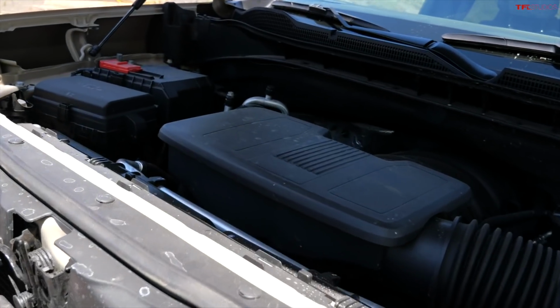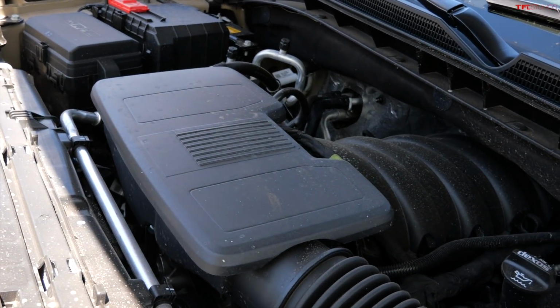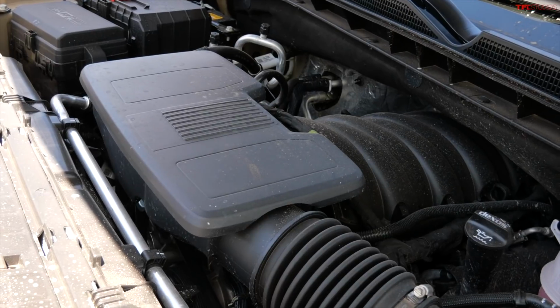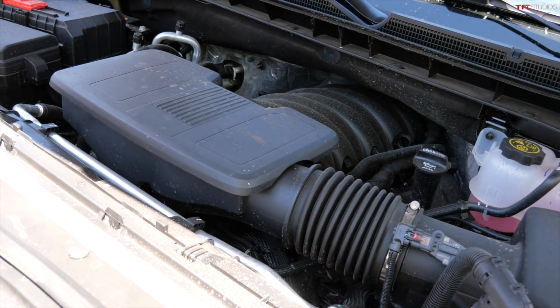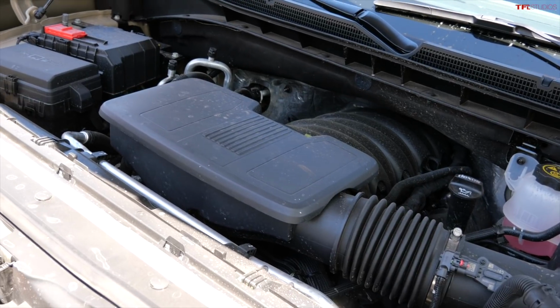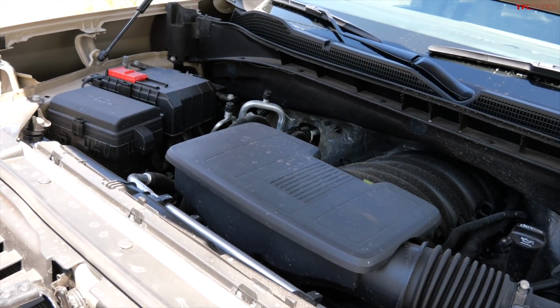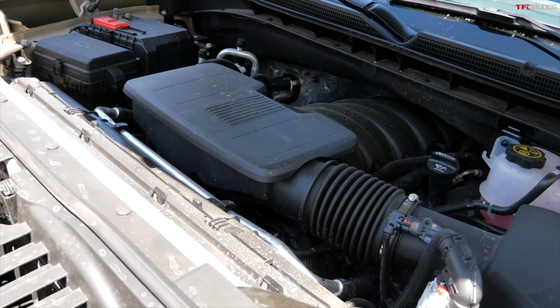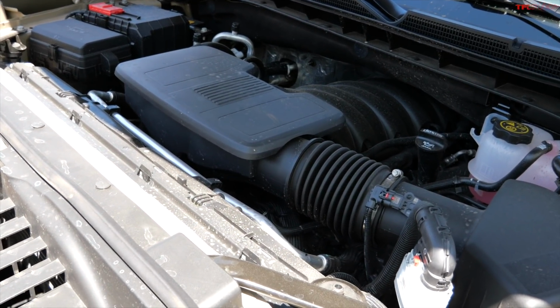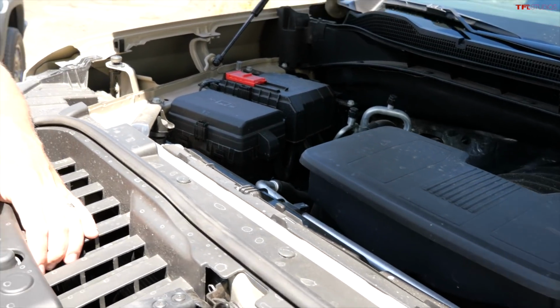Only one engine option here in the Silverado ZR2, which is a 6.2 liter V8. Lots of horsepower, 420, lots of torque. It's got a 10-speed automatic now, not an 8-speed like in the Colorado. And fuel efficiency, well, when going from here to Utah to Moab and back, we got about 17.6. So maybe if you're nice to the Silverado, you can almost get the same MPG as in the smaller truck.